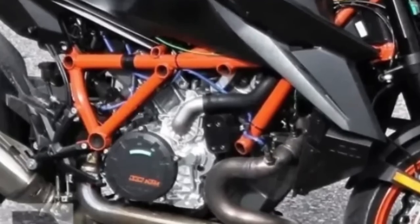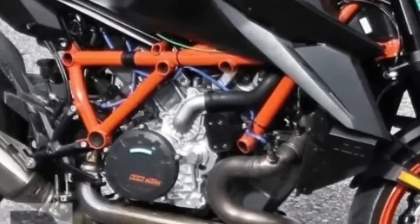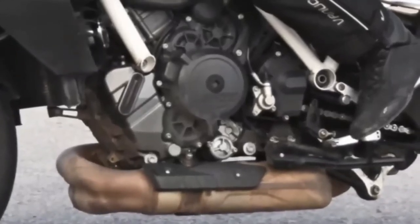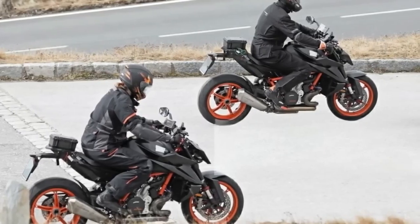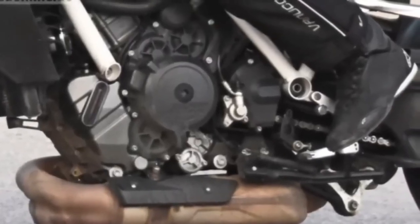KTM currently has the 390 series as its most powerful offering for the Indian market. While it did bring the 790 Duke in limited numbers a few years ago, the probability of it bringing any other big bikes from its stable to our market is low.